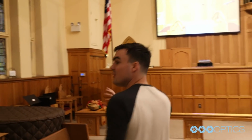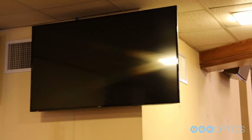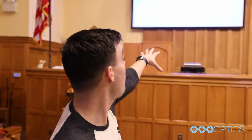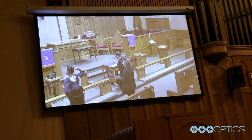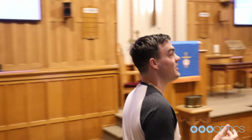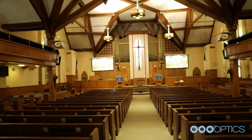Now we also have 2 more televisions, one here and one on the other side. That's to show those folks that are up on stage, the chorus for example, to see what they're doing. And you can see we're switching between PowerPoint presentations, and I'm talking to the church about maybe using Easy Worship or Pro Presenter, but switching between PowerPoint presentations and live camera feeds with minimal latency, and it really turned out really nicely.